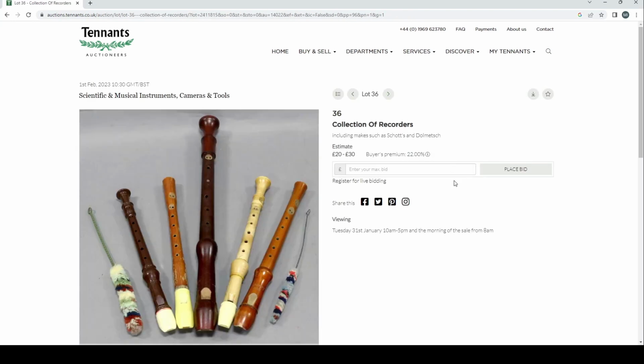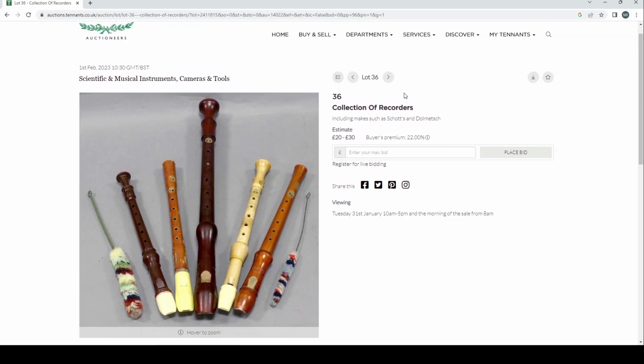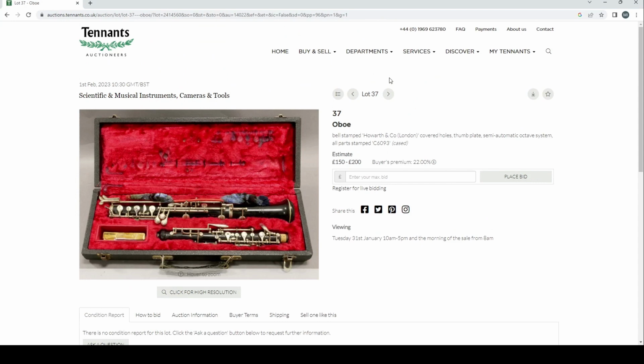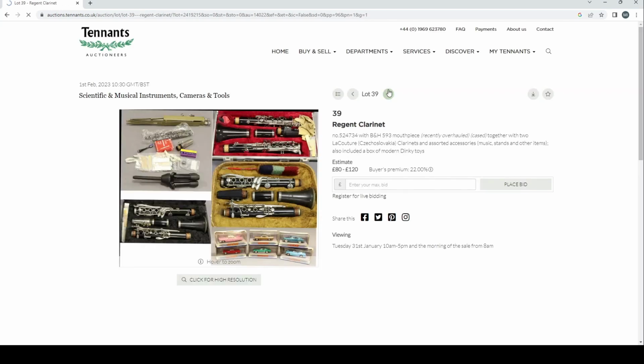A collection of recorders, including Schott and a Dolmetsch. Okay, 20 to 30. Could be a nice little lot for someone. An oboe stamped Howarth and Co. London, 150 to 200 there. Selmer oboe, 120 to 180.